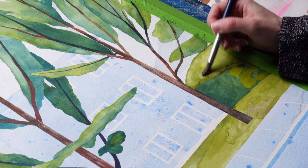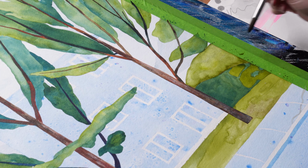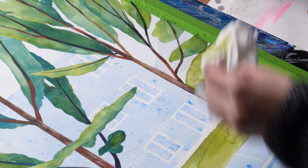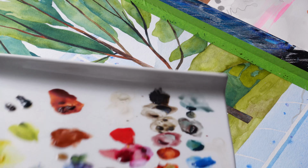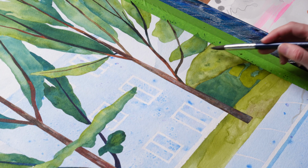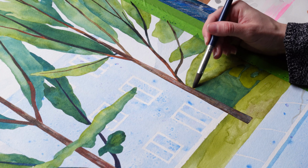I decided I would try to lift some of this color because one thing that was bothering me was that this far away bush was the same color as this grass. So I want to lighten it and then maybe add a bit of blue in it. So I have a bunch of paint left on this palette. So I'm gonna try to use this as much as I can. And I don't mind creating a bit of texture in this bush.